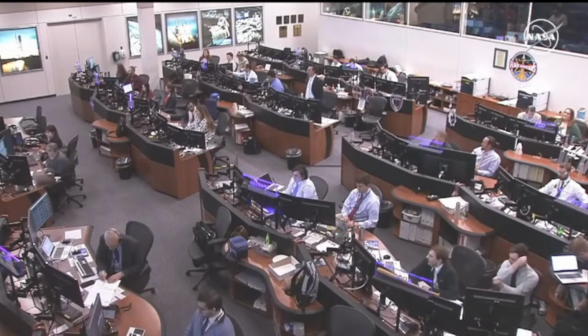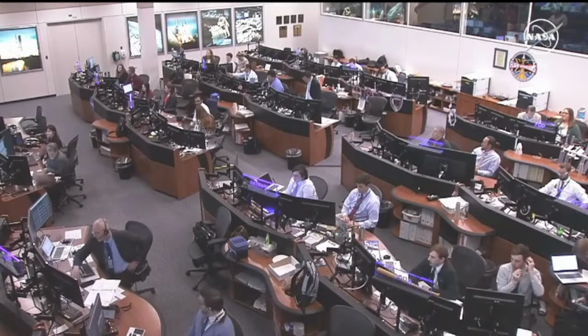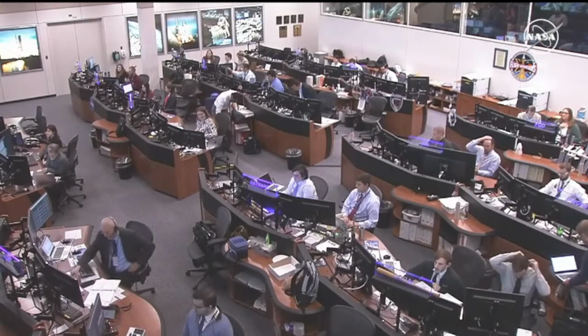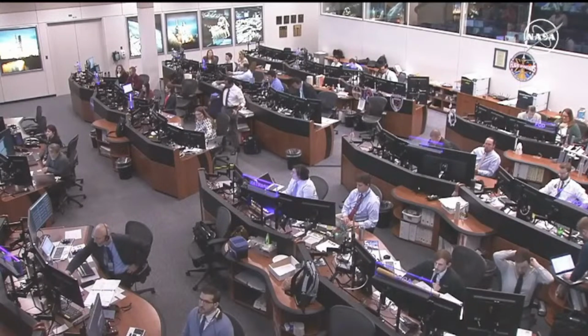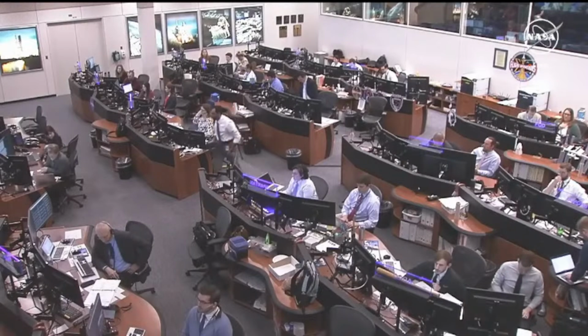Dragon now less than 40 meters away from the space station, 35 meters and closing in. We will have a hold again at 20 meters away from the space station, targeting that docking at 8:41 a.m. Central Time, now less than 10 minutes away from now.